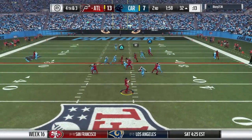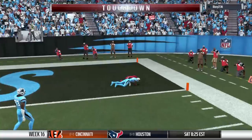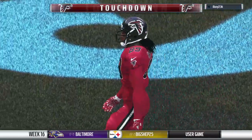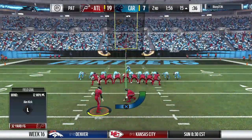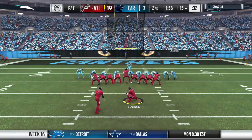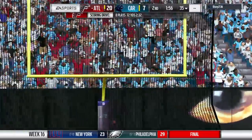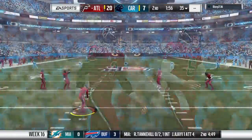They'll stick with the passing game as he looks to throw. And he is into the end zone for a Falcon touchdown. DeAndre Hopkins, his second touchdown of the game, giving him 12 on the season. And the Falcons will extend their lead. He missed one earlier, remember, but this time he gets it to go.